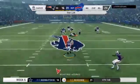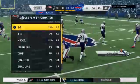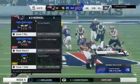And this is intercepted, and that should do it. Picked off around the 41. And the possession is theirs at their own 43-yard line.